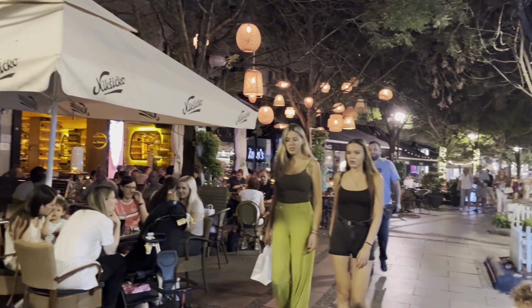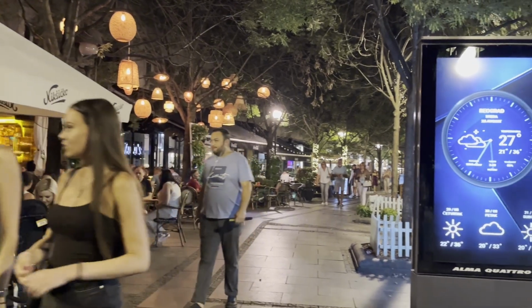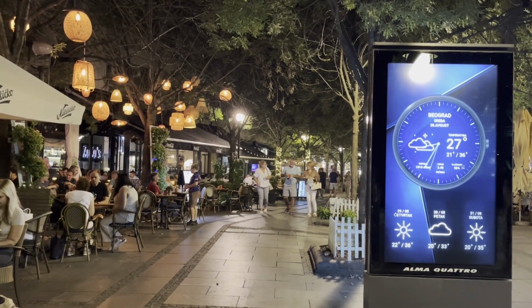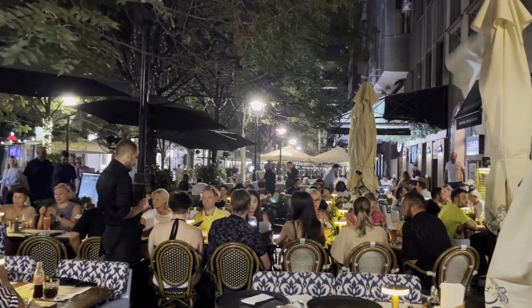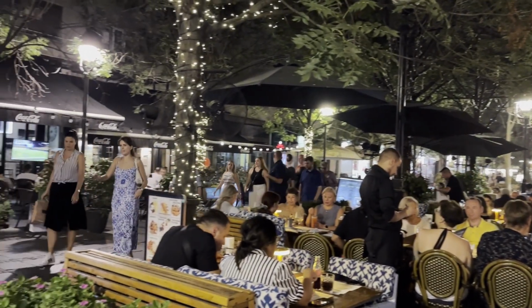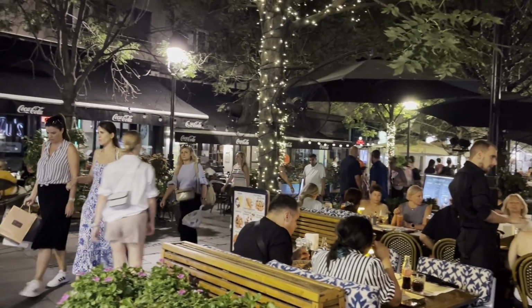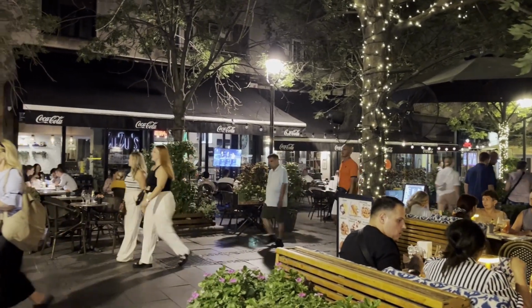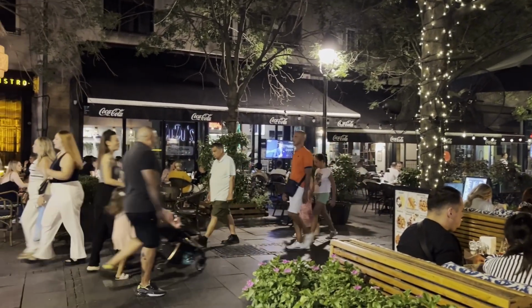Lively Belgrade. It's Wednesday night and still busy. Looks like we are not the only ones going out for dinner tonight. I hope we will fit somewhere.